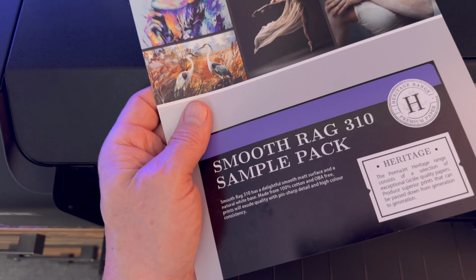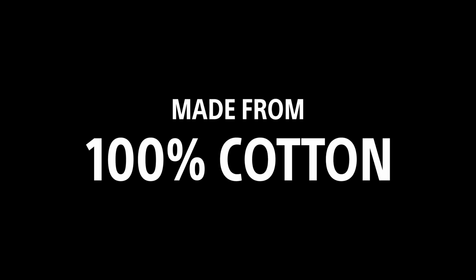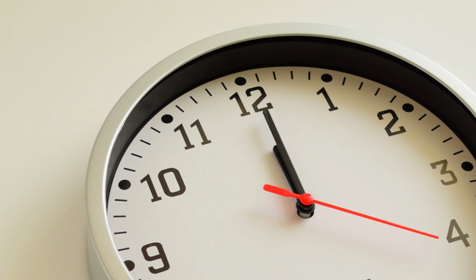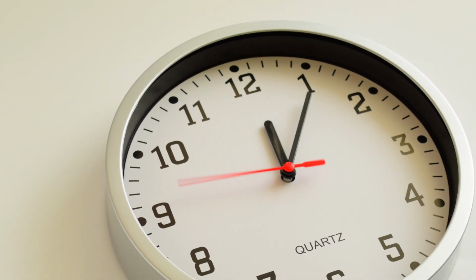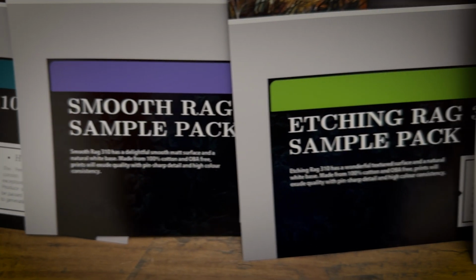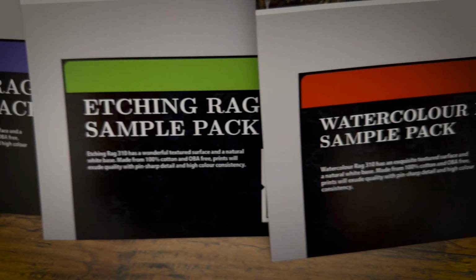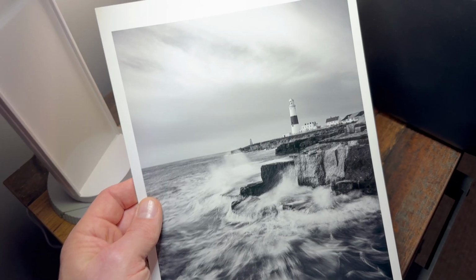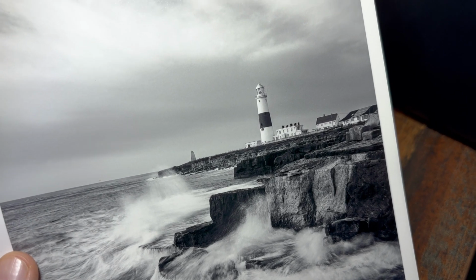The bonus though is that because of the papers being made from 100% cotton and being OBA free, they're what you would call archival, meaning they're going to last for a long time when displayed correctly. So that's the writer rag, the smooth rag, etching rag and watercolour rag from the PermaJet Heritage range, all of which have a paper weight of 310 GSM and definitely add that high quality, timeless, and I guess you could say luxurious look and feel to your prints. I think I'm going to be doing quite a lot of printing.